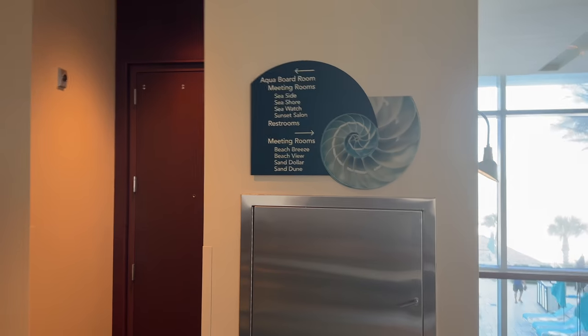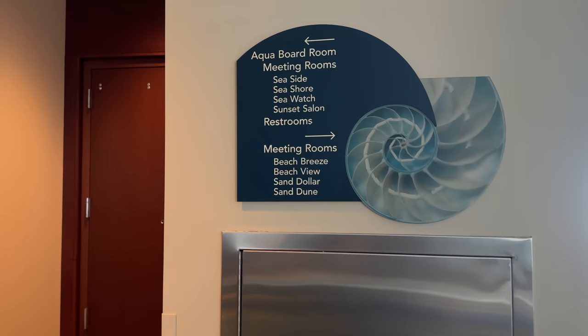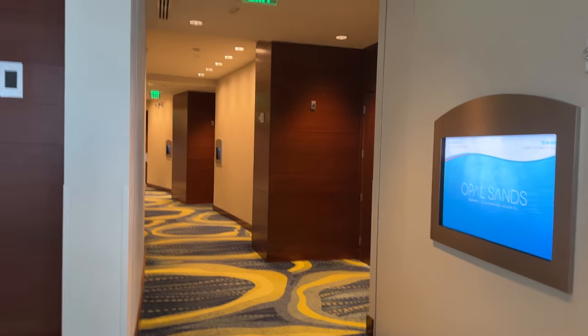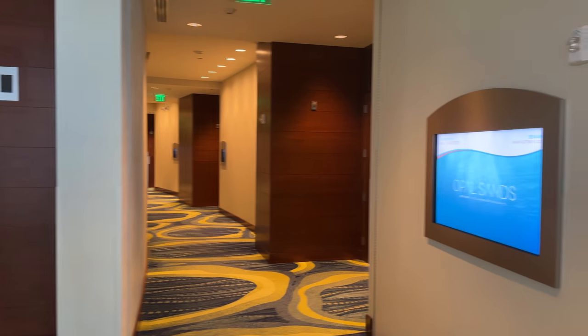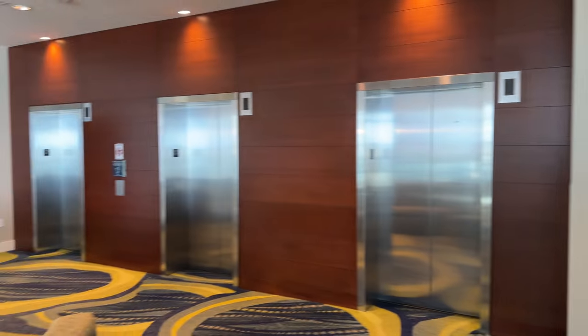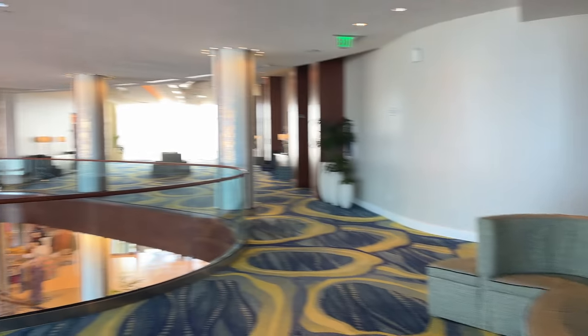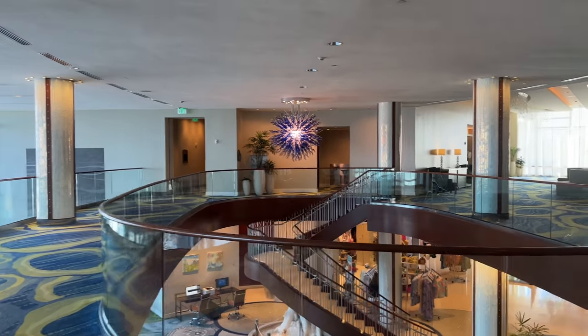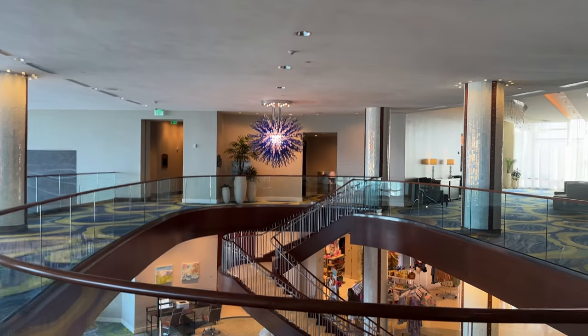So if you do come up the elevator, the stairs in the lobby to the second floor, this is what you're going to find. Conference rooms, ballrooms. There were three weddings here over the weekend. There's the three elevators. And then here's the main lobby. That's the staircase going up, obviously. Again, very cool lighting effects.